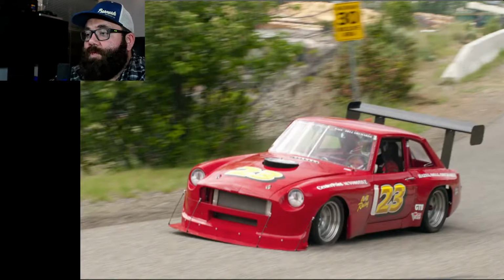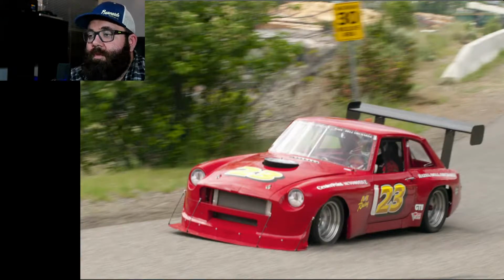Here's the other MGB. I always forget these guys' names, but this is a small block Chevy in this one. I'm pretty sure it's a small block Chevy, but very different kind of car. It's full race mode compared to the other car. V8 in it, big tires, wing, very fast car. And pretty sure they replace this front splitter every year because they just grind it to bits.